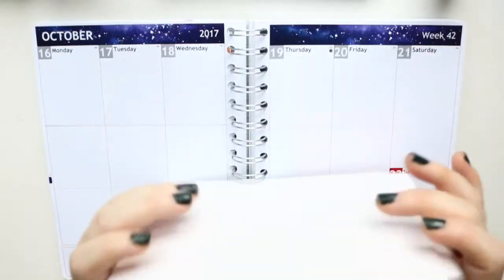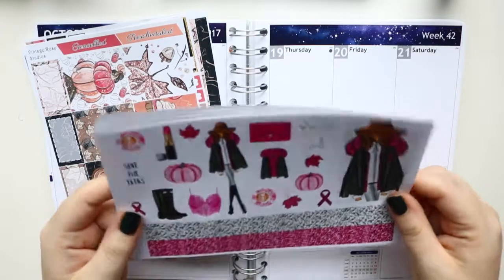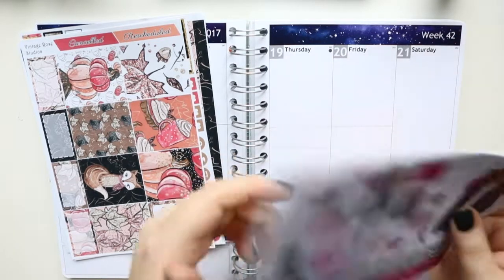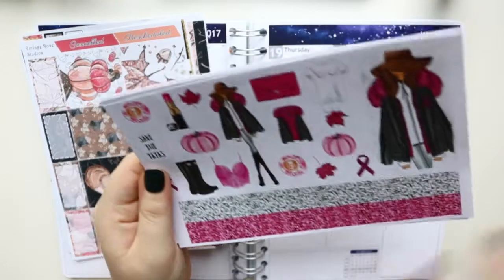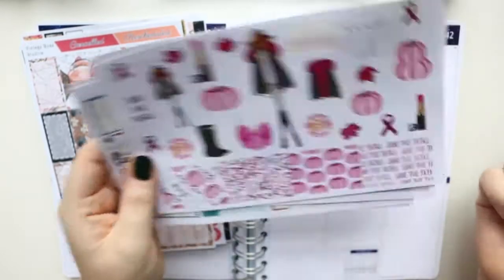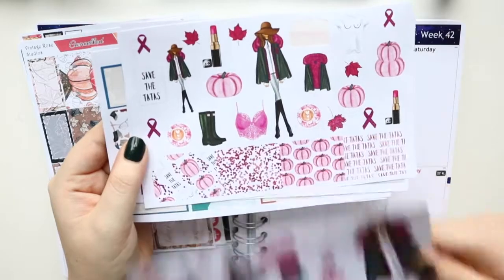It is a mini kit, but I am pulling in some stuff from PaperChicPlans, because this week on the 20th, yesterday, it was, what is yesterday for me? It's 2 days ago for you. It was Breast Cancer Awareness Day, so I thought I'd bring these deco pieces in because it's fall and it's cute.